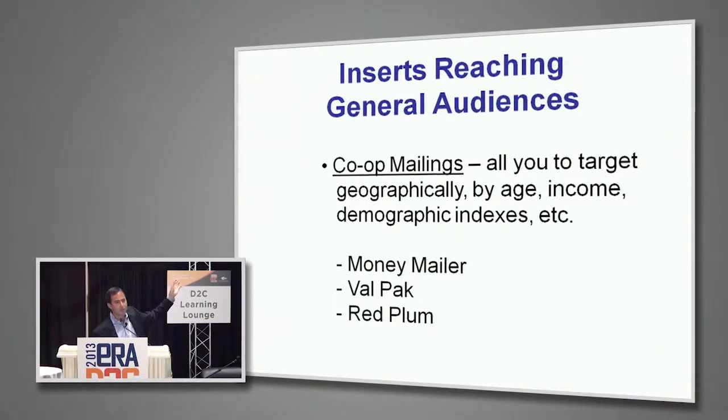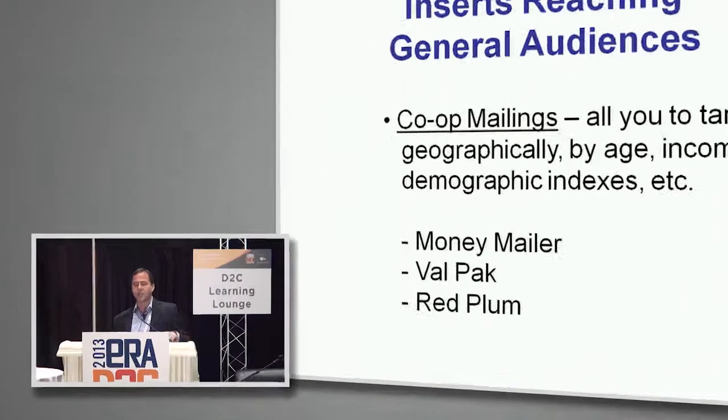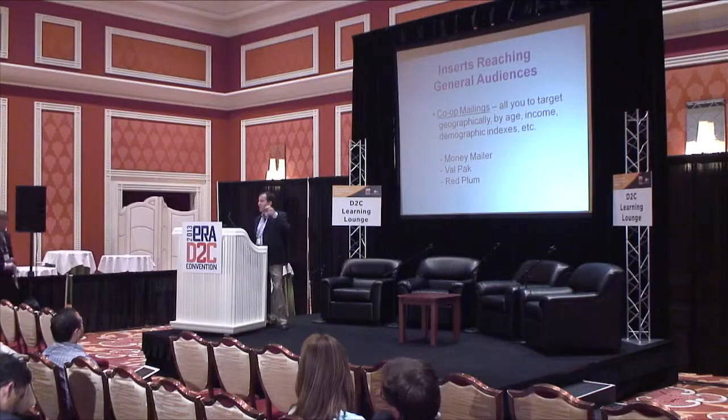Another area to reach a general audience is co-op mailings. The Money Mailer, Valpak, Red Plum shared mail, very inexpensive compared to some of the other channels. You have the ability to target geographically here. So this is a really good tool, depending on what your goal is. If you need to run in a certain region of the country, you can target down to the zip code level. You can target by age and income. There's all sorts of demographic and psychographic information that can be overlaid to try and hone in on reaching the right person.